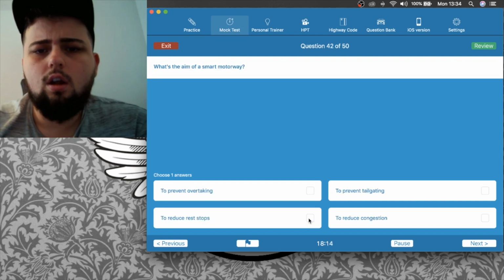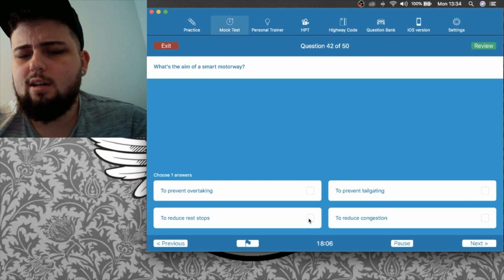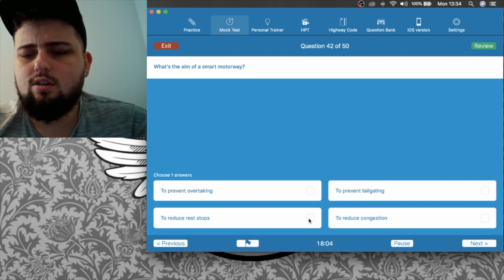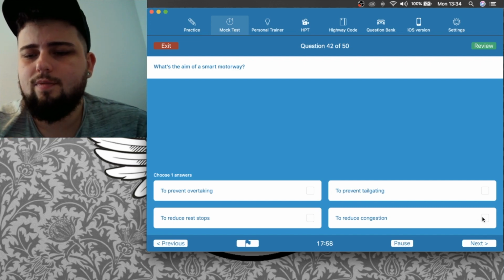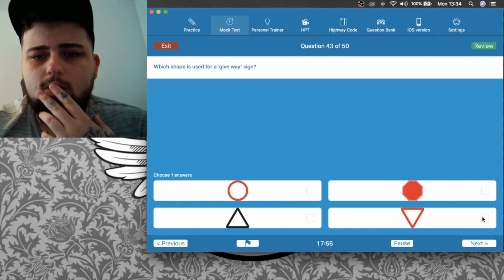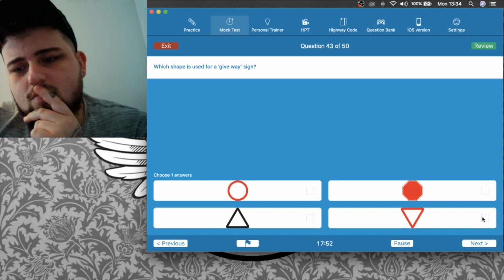What's the aim of a smart motorway? The hell's a smart motorway? To prevent overtaking, to prevent tailgating, to reduce rest stops, to reduce congestion. I'm going to say congestion. Smart motorway, you don't want it clogged up. Yeah, bugger it.